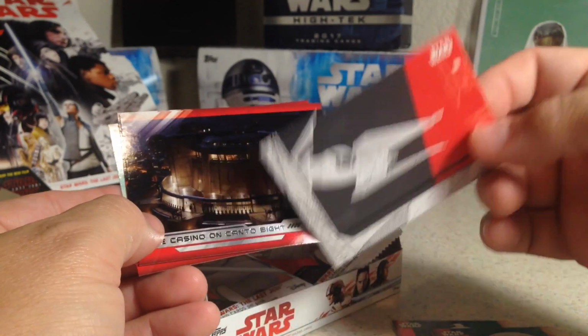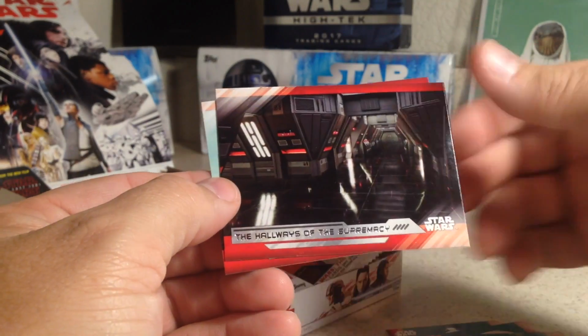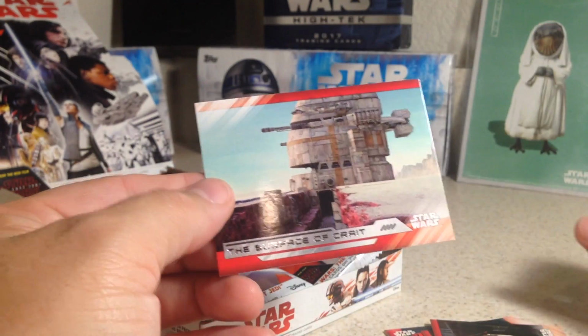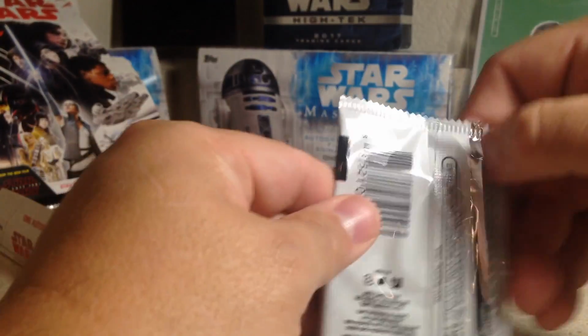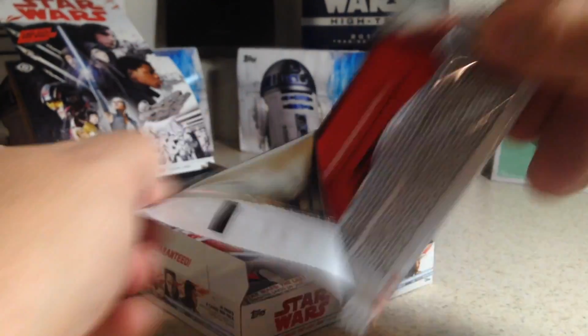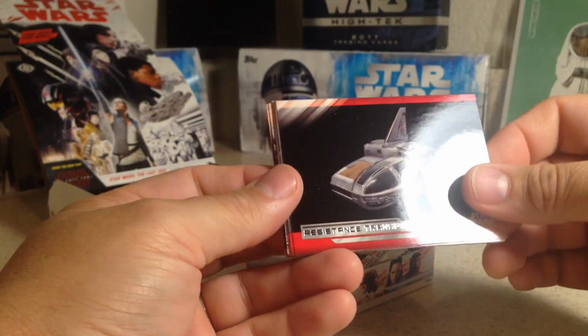This is a blueprint of Kylo Ren's fighter. The Casino in Canto Bight, the Hallways of the Supremacy, and the Surface of Crait. You can also get sketch cards and autos. You're guaranteed a sketch or an auto per box, so we'll get at least one of those two.